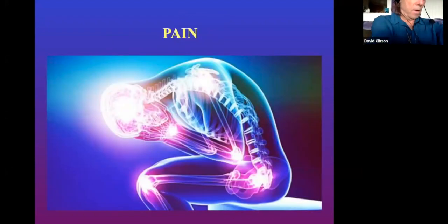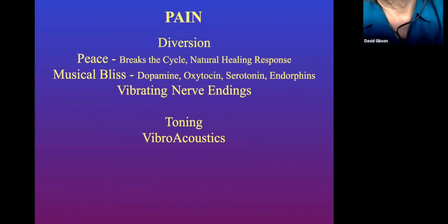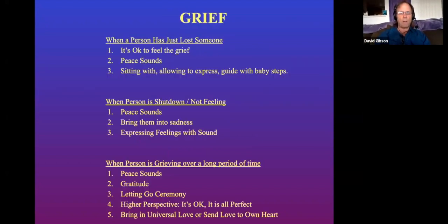"Okay." The antidote to grief is, first of all, it's okay, but that only works with so many people. But especially, the main antidote for grief is gratitude. To shift it to gratitude. If it's been going on a long time, shift it to gratitude, right? That's way better for you. "Thank you for the love I had. Thank you for that bright light on the timeline of my life." Right? Also, if you can teach them to bring in love, universal love, then there's no loss of love. And a simple one is just have them send the sound of love to their own heart. Shows them that they've got all the love in the world.